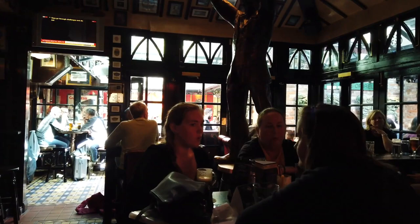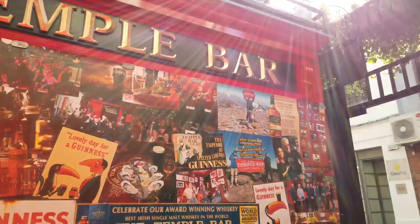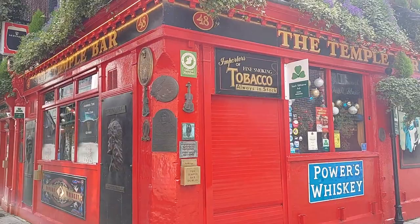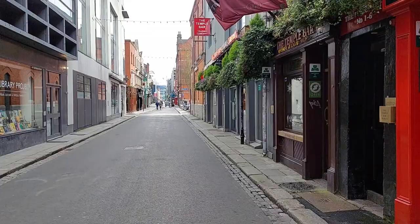As I say, lovely cobblestone streets of Temple Bar, nice area. They have music going on in all the bars from 11 a.m. right up until the early hours of the morning. Now, it is a very expensive area in Dublin to have a few drinks and something to eat. This is the main bar here in Temple Bar, and obviously it's called Temple Bar. And here is Sir William Temple, the man that this area of Dublin is named after. We'll move on a little bit more through Temple Bar, and we're going to head off up the street a little.